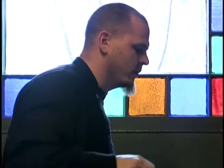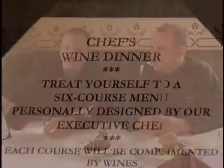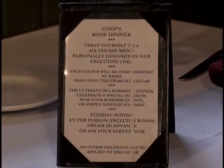That's basically how these chef's wine dinners were derived. People will walk in and say, I don't want that, have chef make me something. So that's how that came about. The chef's wine dinner is a personal meal created by myself or Nick, depending on who happens to be there working that night, where a customer can call ahead. It's listed right here on their table. If they happen to come in, they can see it. There's a table tent here.